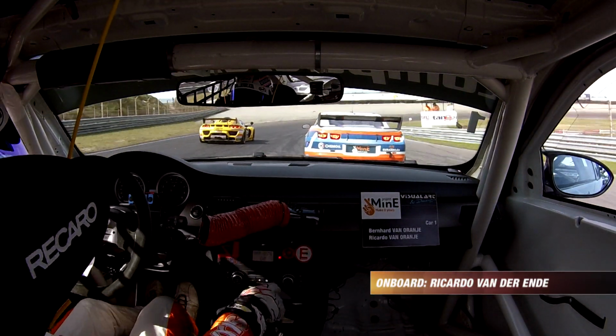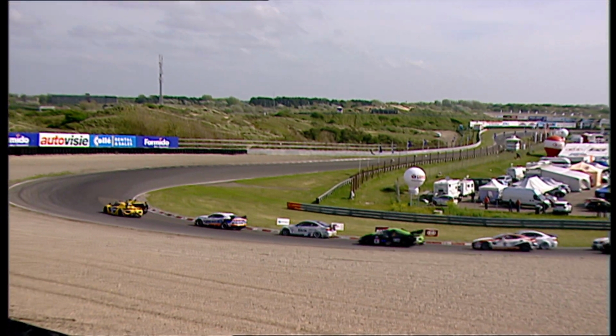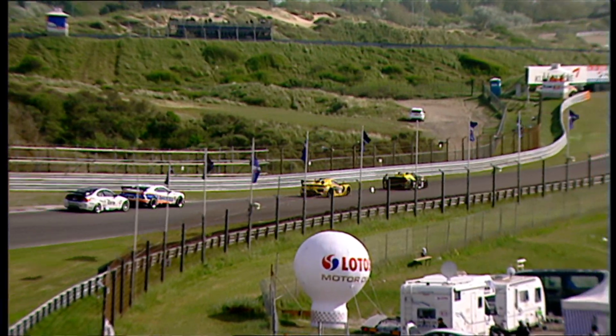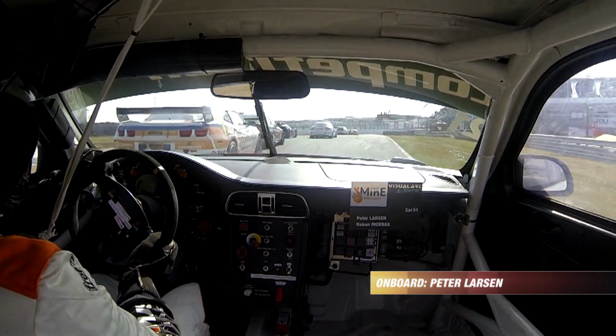On board with Ricardo van der Ende and Duncan Heisman down the inside in the Camaro into third place. The Sin trying to go the long way around the outside of the KTM. Has to tuck back in on the exit of Tarzan, sweeping right through Gerlach.